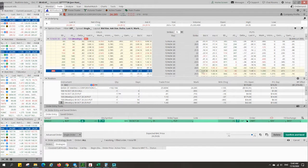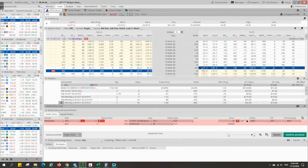So 13th of November again. In fact, we can roll to the 24 strike and still collect a slight premium of about 4 cents. But I'm going to be slightly greedy here and I'll just sell the 24.5. For this, we'll collect net of 31 cents credit. So let's go ahead with this.